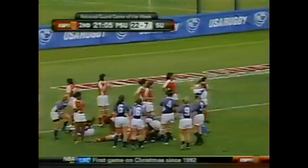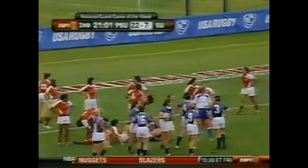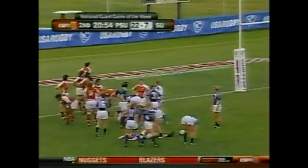Rosso takes on Watkins. Rosso down, and it's going to be a knock-on in the tackle and a scrum to the Cardinal. And still the Cardinal hoping. Let's see. Now let's take inventory. We've got 3 on the ground and 1 coming back into the game.